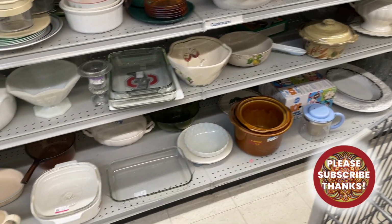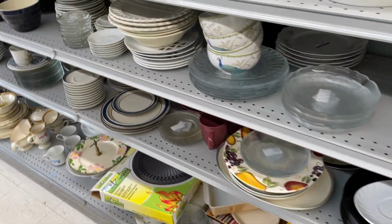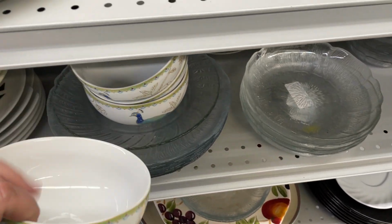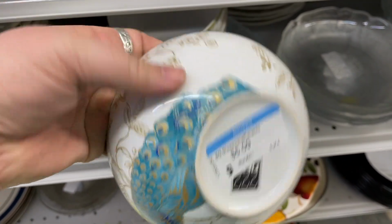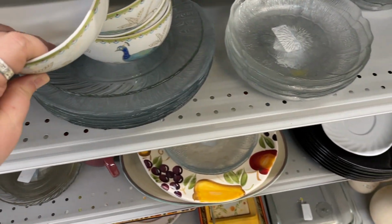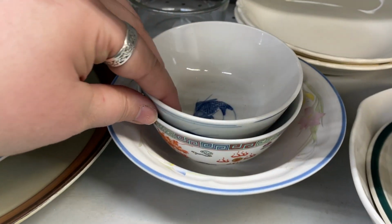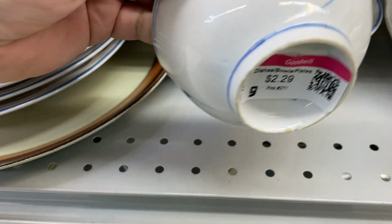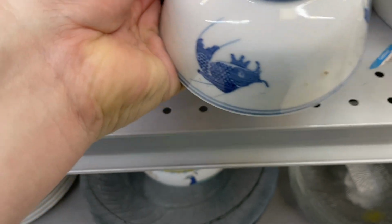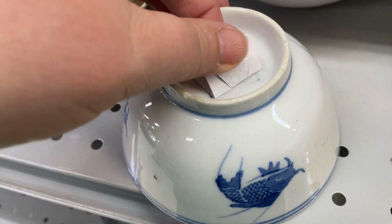Alright, so now we're back in the plate area where I just came from, and I spotted these. Now these are modern. They are something that I would probably look at and just skip, and there I saw that price tag, and I don't think it registered that that was for that whole set. Instead, I looked at this pretty little hand-painted fish. Could be a rice bowl.